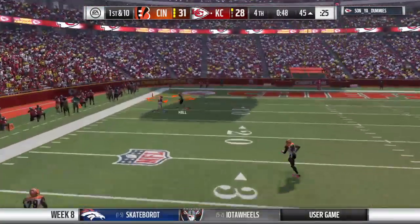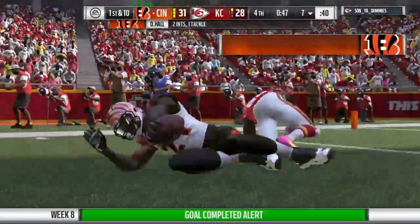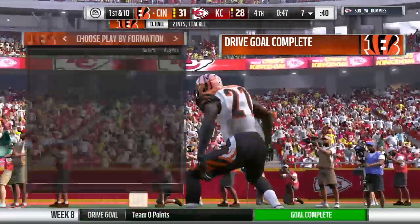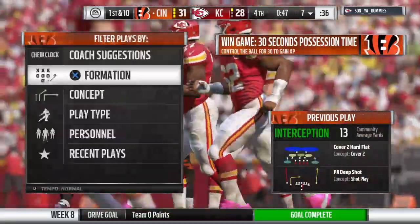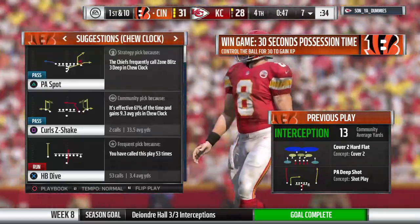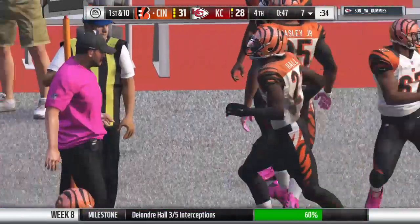Now a desperation throw deep. And, a crusher there as it's intercepted. A great read, and it's picked off. And a big turnover there as his guys will get the football back. Cincinnati now ready to take the field. They have the 3-point lead. Defense did their job.